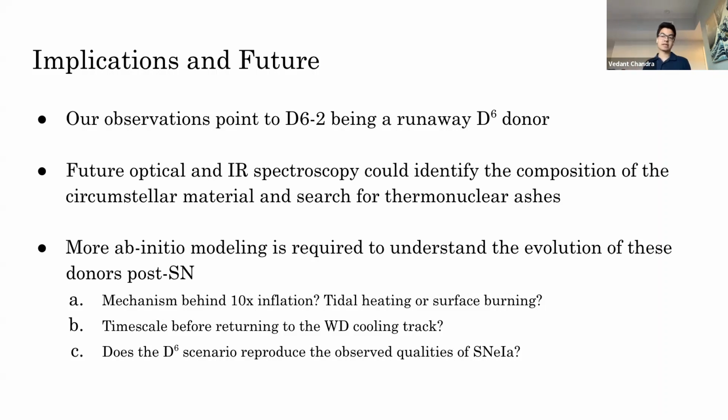And then finally, what we expect is that they would shrink down and cool back down to the white dwarf cooling track. It would be fantastic to have a better idea of what that evolutionary track actually looks like. And then finally, of course, this D6 scenario seems pretty cute. It seems to produce these runaway donors. Does it actually reproduce the properties of observed type Ia supernovae? That's another open question. And in fact, this is something that Ken's been working on a lot. And I would direct you to some papers he's written this year that dig into this question a little bit more.